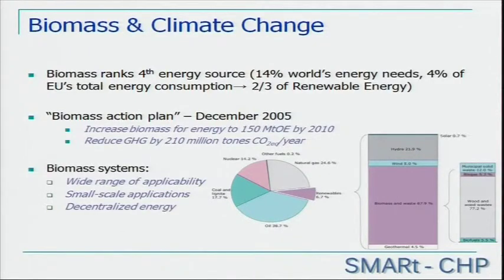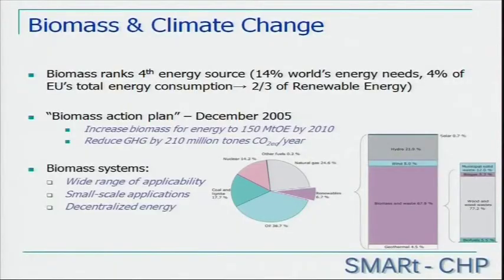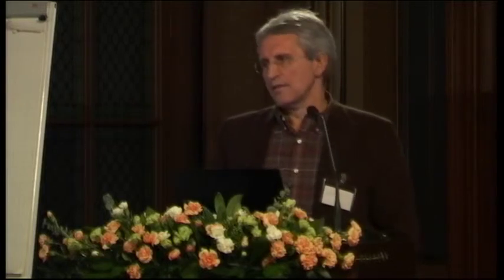The problem with biomass is that it is scattered all around. So if you want to do something which has a good efficiency, it has to be big, it has to be central, and then you have to deal with all the logistics that are related with it. However, you are leaving lots of biomass scattered in the rural areas, actually lost there. So one of the good ways to do it is to build decentralized units that could be also mobile. So you go where the biomass is. You don't wait for the biomass to come to you.